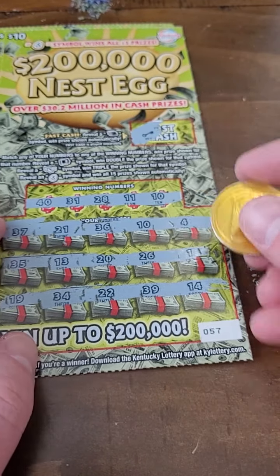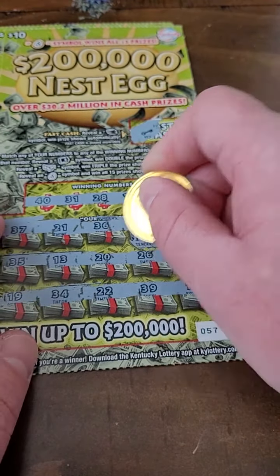All comes down to the number 10 here. What's it going to be? $10 break even. So only $10 back out of 60. We got two more tickets to try to pull off a winner. This would be a back-to-back win if we can do it on this ticket.